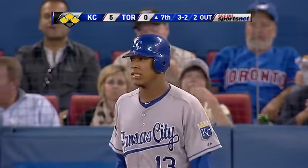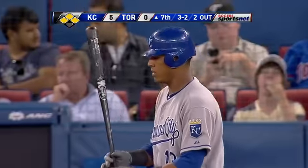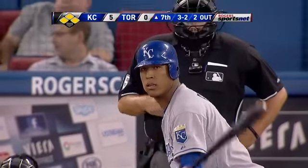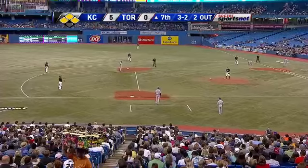It's our first look at Salvador Perez. They have called up most of their top prospects to get a good look at him here the final 4.5 weeks of the season. A little on-the-job training the last couple of weeks.